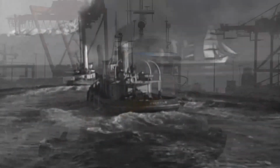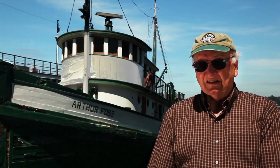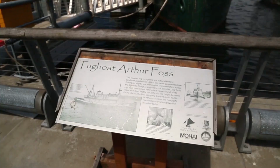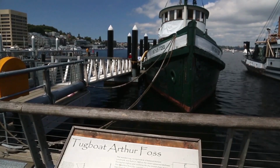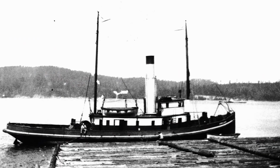Tugboats are important to the maritime history of the Pacific Northwest because they are the workboats, they are the guts, they are the icons of our maritime history. Take it still, be found. The Arthur Foss is really the quintessential tugboat of the Pacific Northwest. Coming aboard, it's a chance to get on board a tugboat, which you can't do anywhere else.